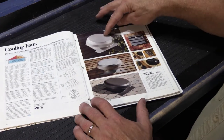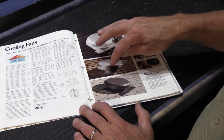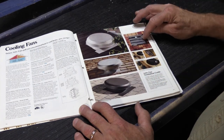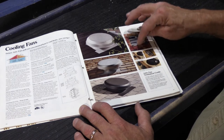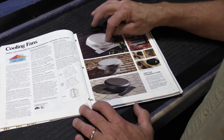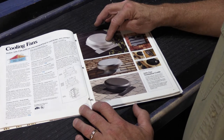Here we have attic exhaust fans. We have an RF68H and an RF69 and an RF49 and a gable exhaust fan. We have humidity sensor, heat sensors that you can hook up to them. In my house at home, I have an RF68H. That was one of the best attic exhaust fans NuTone ever made.